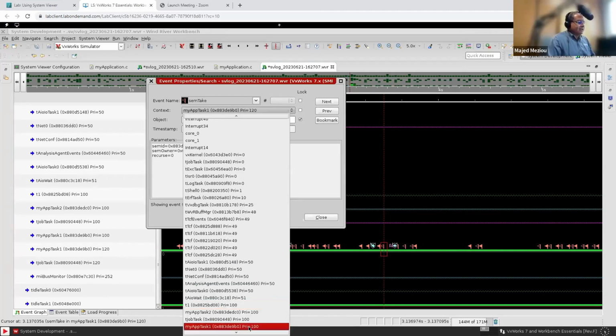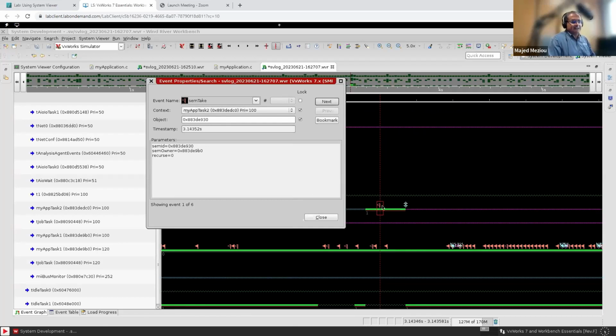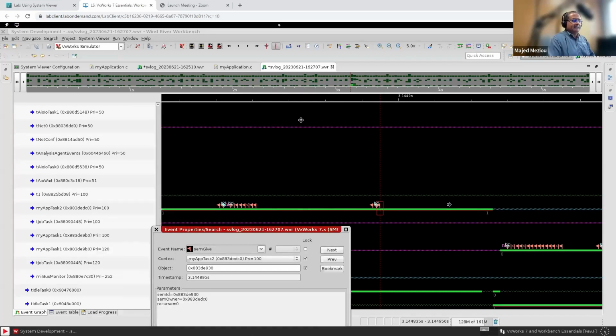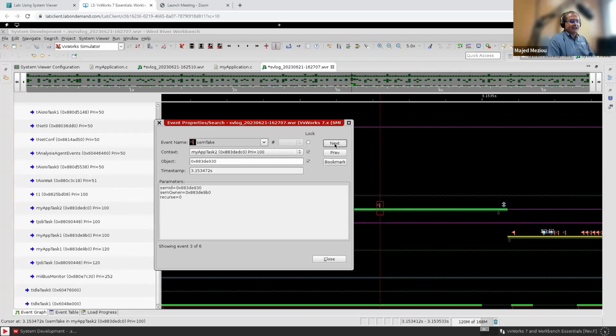So I'm going to select my application task 2. I'm going to lock it and see the next SEMTake of that application task. So here it didn't succeed to get the shared resource because it is pending. And then here it succeeded, actually because it's pending for another reason. I think it's maybe accessing the target console because it has made printf, because it's a shared resource, by the way. So there is an interaction on the shared resource using SEMTake and SEMGIVE of a mutual exclusion semaphore.